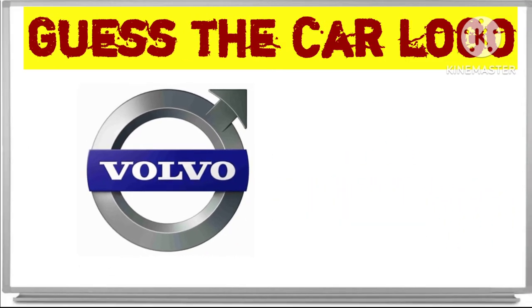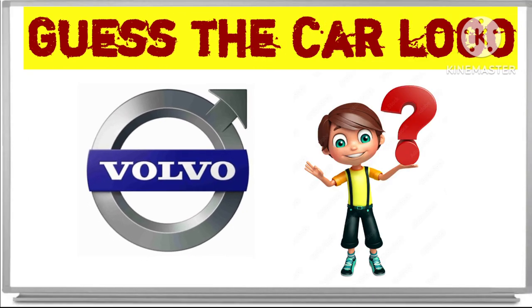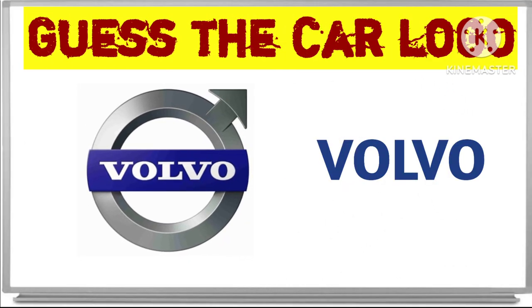Let's guess the car logo. This is Ford. No, you have 3 seconds. Think about it. I don't know. This is Volvo.